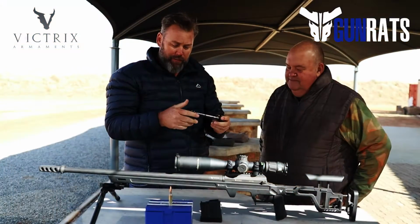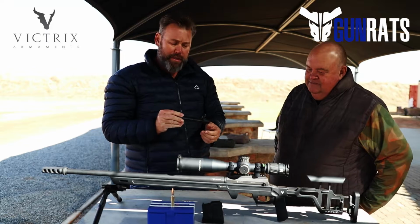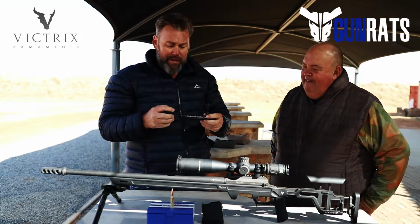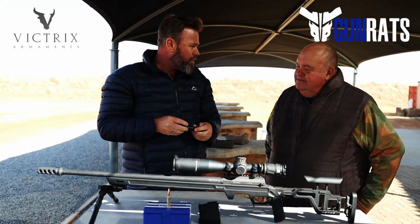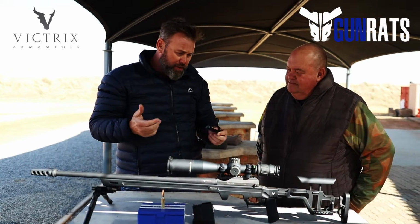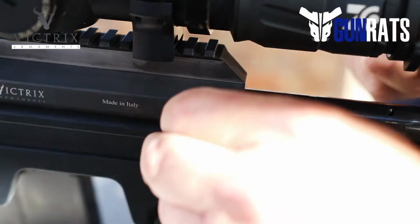I don't know if you remember from the previous guns we spoke about in Victrix. The PVD is physical vapor deposition. It almost impregnates and binds with the steel, which takes the steel from around about 80 Rockwell up to 1,800 Rockwell. So they talk about diamond hardness. So it's a really nice, smooth action.